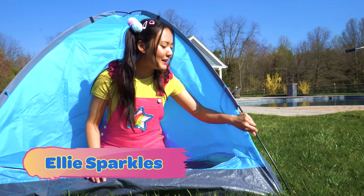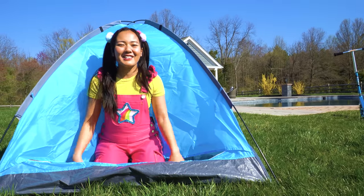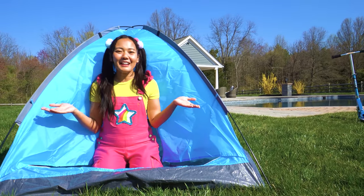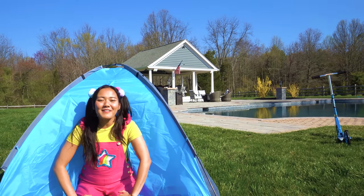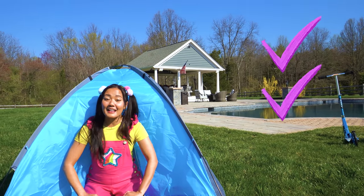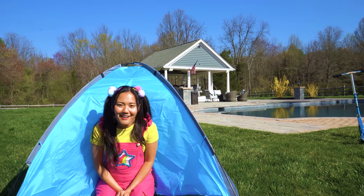All right, putting in the finishing touches and all done. Hey, Sparkle Squad, check it out. Looks super cozy, right? I just pitched this tent for summer camping. Ooh, roasting marshmallows, sleeping bags, telling spooky stories by the fire. This camping trip is gonna be awesome.